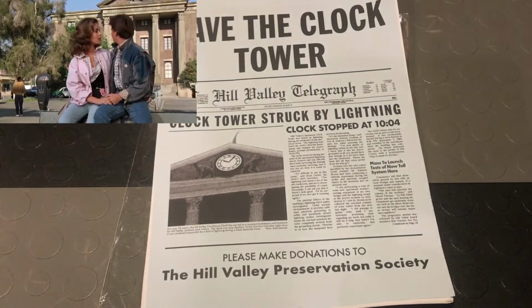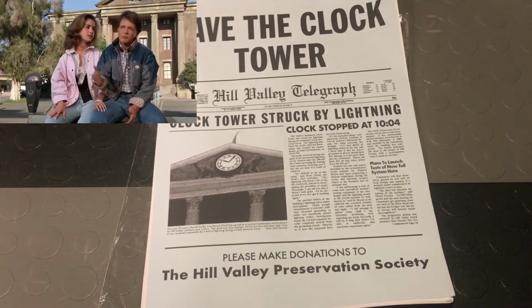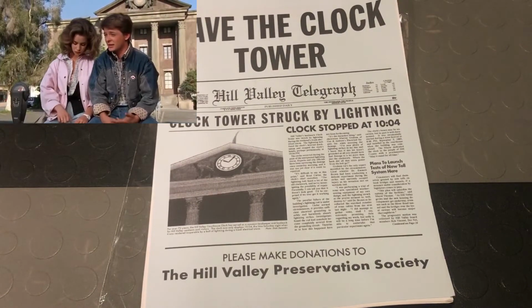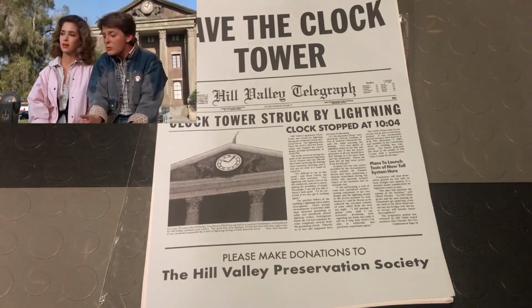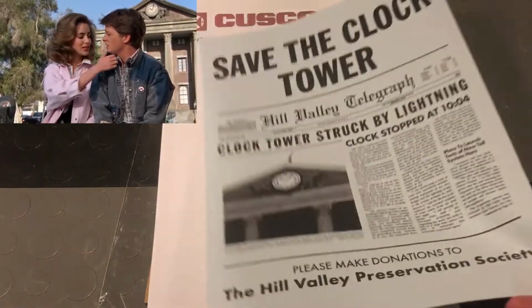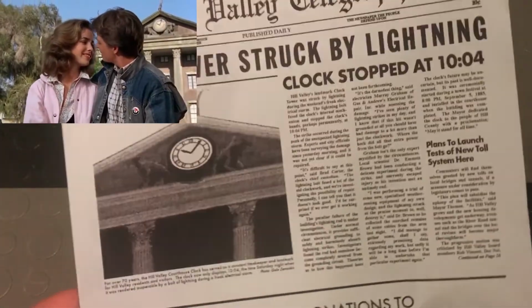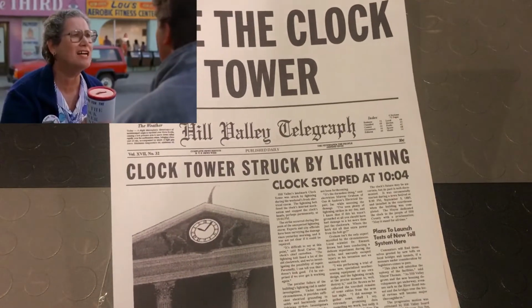And this is one of my favorite ones, because I was actually thinking about this. It's kind of funny how I stumbled upon these. I was thinking about this the other day. It would be cool, because me, Ryan, and my dad watched the first one the other day, and I was like, how cool would it be to have that? So here's the Save the Clock Tower flyer, when that lady is hounding Marty for money to restore the clock tower.